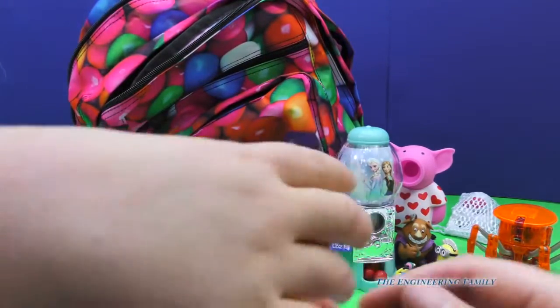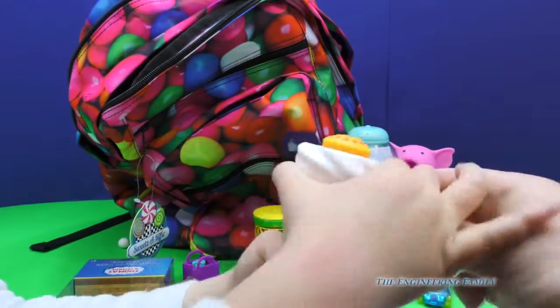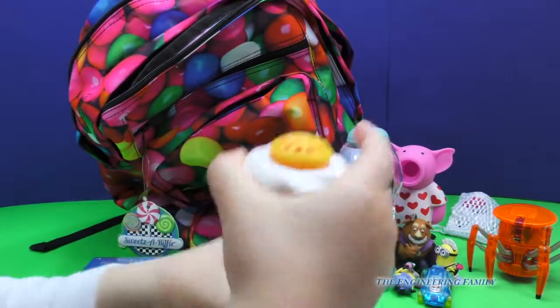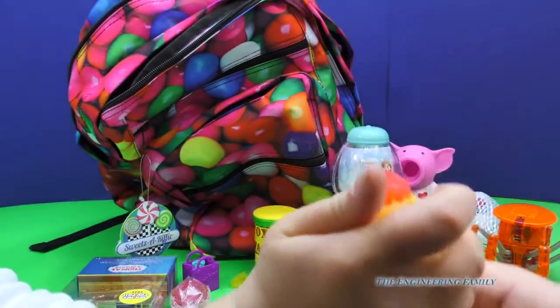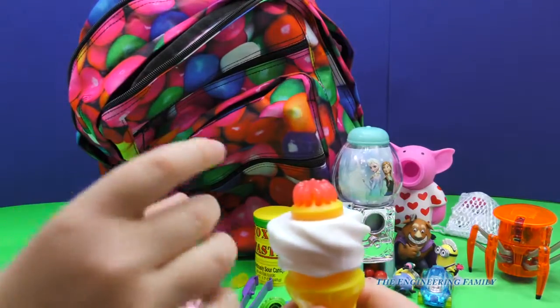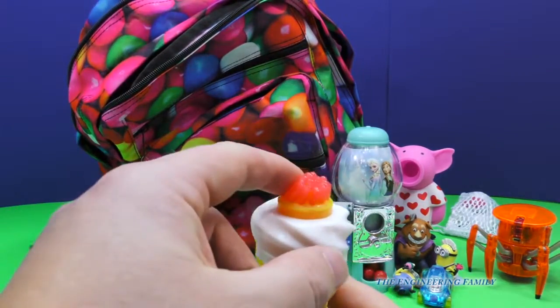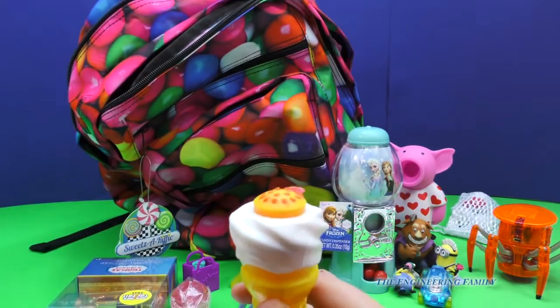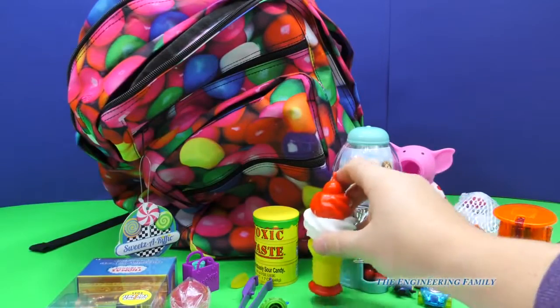Should I try spinning it? Sure. I think you might be going the wrong way. There you go. Look at all that. Wow, do you want some? I don't really like it. You don't? Well then, more for me. All right, let's see what else we have in our backpack. I think it's yummy.